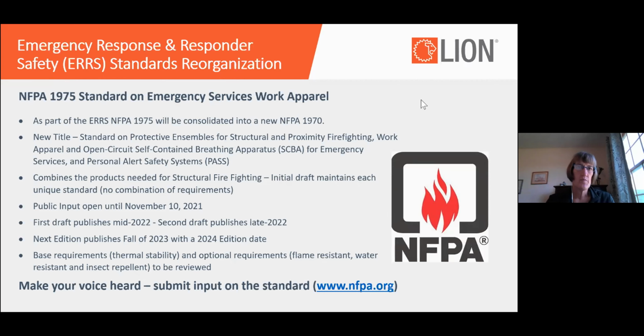So for the standard, the public input is currently open, and with NFPA, public input is just that. Anybody can submit input to the standard if there's something you'd like to see changed from design, performance, labeling. You can do that until November 10th. At that point, the committee gets together and reviews all those public inputs, and every one of those inputs needs to be addressed by the committee. Sometimes portions are added. Sometimes nothing is added, but sometimes they proceed with the idea or take it and run with it even farther. So that should be done about the middle of 2022.